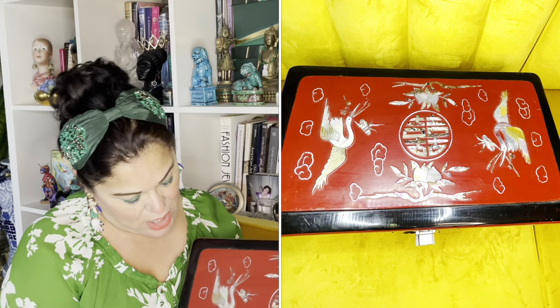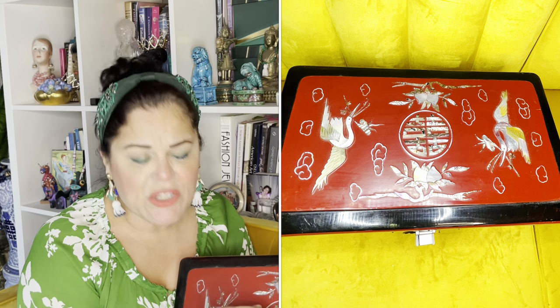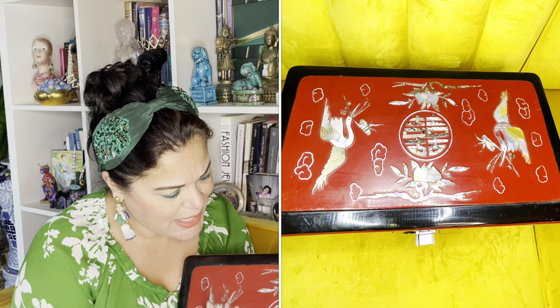Now check it out. On top here has this gorgeous crane motif with this Japanese or Chinese, I'm not sure. Can somebody tell me what you think this is? I think it's Chinese.